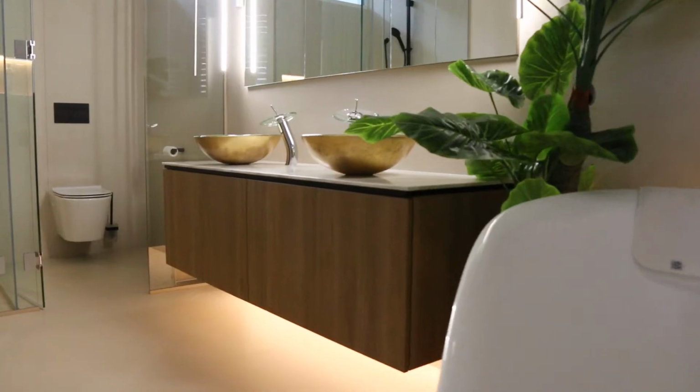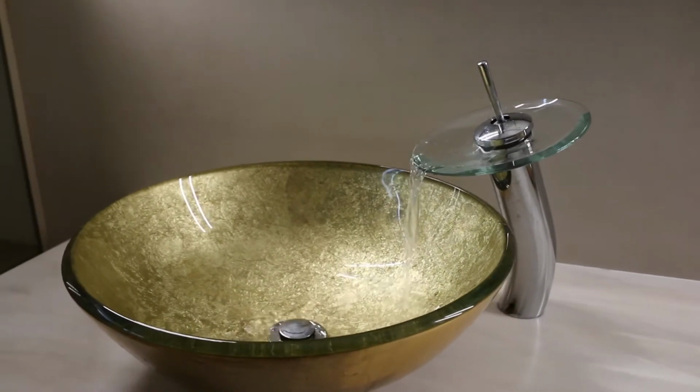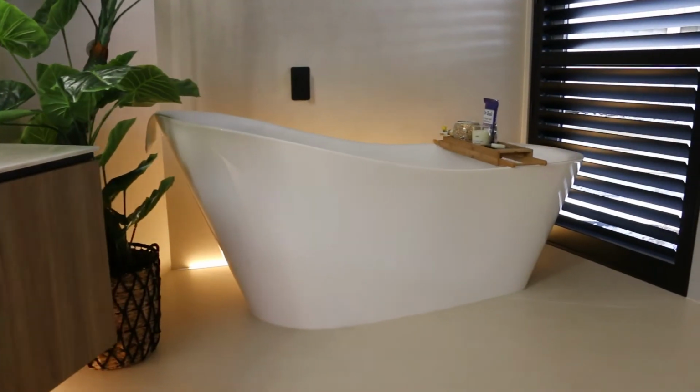Bathrooms are actually my favourite room in the whole house to build. They take a lot of detail and a lot of thought, but the finished products are always top. I love them. This bathroom in particular has got a lot of detail, a lot of hidden work in behind it. We've got hidden mirrored units sitting in behind those. They actually go into the wall, which you can't see.